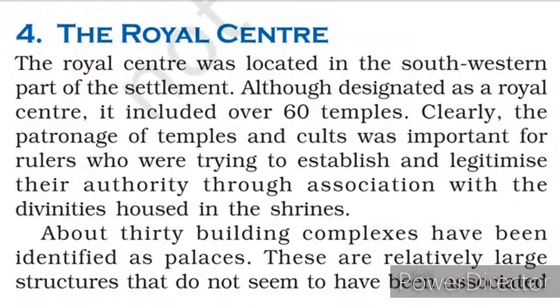Hello everyone, welcome back for the third part of the chapter, An Imperial Capital, Vijayanagar. Today I'll be starting with a topic, the royal center. This part can be asked as a short note for 3 marks basically. So now you can just write down 3 simple points for scoring 3 marks.